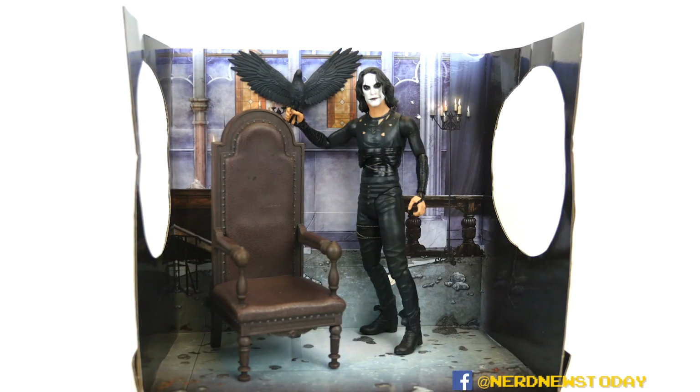Now, I don't want to say this is the number one SDCC exclusive that they made, but I think this is probably going to be the most overlooked and undervalued one because this one's really great. It's not necessarily as striking as the Tron set they did in the old 80s style figures or some of the other statues that they did. But for my money, I've got to tell you guys, this one is one that I was not expecting to be as great as it is.